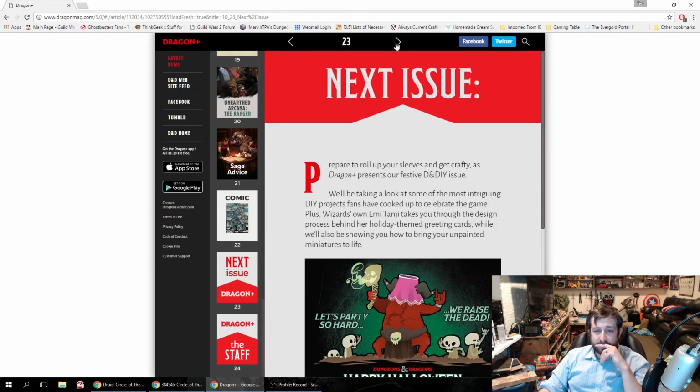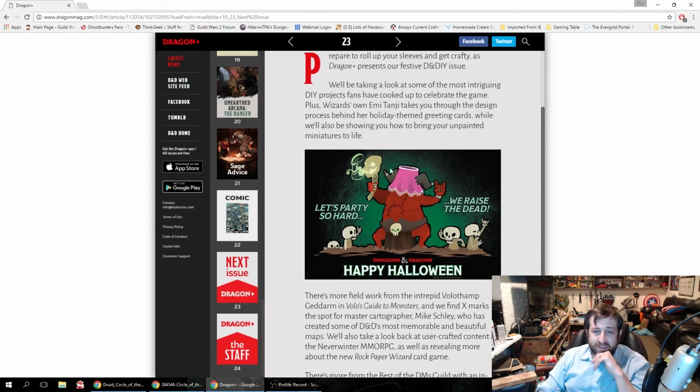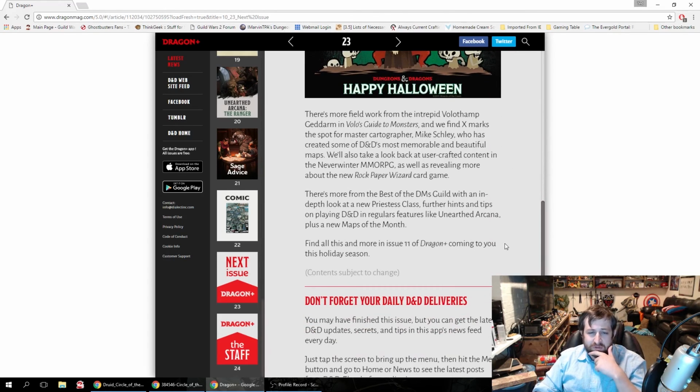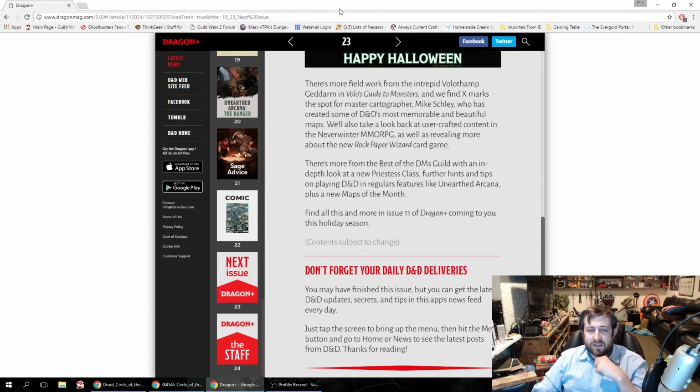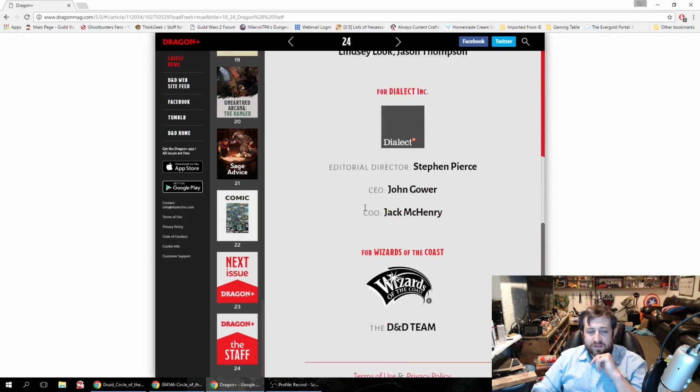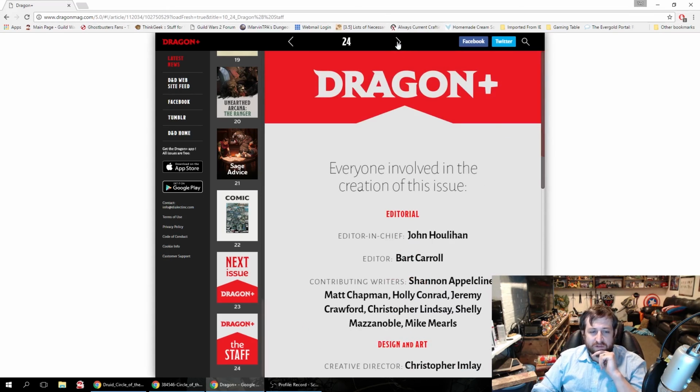Okay, Storm King's Thunder map. Next issue will be sometime in the holidays. We'll be talking about the most intriguing DIY projects fans have cooked up to celebrate the game. There's more fieldwork from Volo, because Volo's Guide to Monsters is out. Stuff for Neverwinter, as well as more revealing about the new Rock, Paper, Wizard card game. There's more from the Best of the DMs Guild, an in-depth look at a new Priestess class, further hints and tips on playing D&D and regular features like Unearthed Arcana, plus a new map a month. Don't forget your D&D daily deliveries on their social media. Kind of the end of the article here.